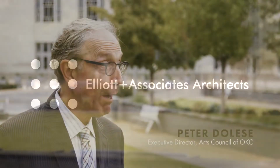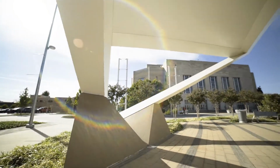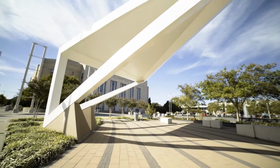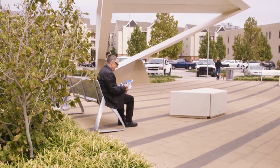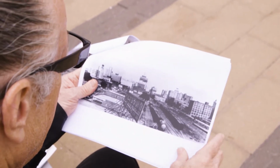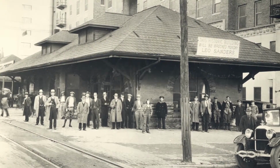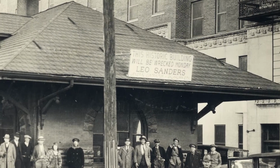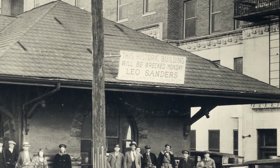Well, we're standing right now in the middle of Bicentennial Park. And Bicentennial Park is without a doubt the coolest space in downtown Oklahoma City. The history of this particular place was that it was the rail yard. And there was a moment in time when the rails were called the Iron Wall because it was holding Oklahoma City back from growing. There's a really great photograph that shows a celebration in front of the railroad station. And I always thought it was that it had just been constructed, but the celebration was really to tear it down so that downtown could grow.